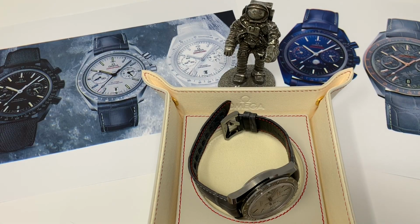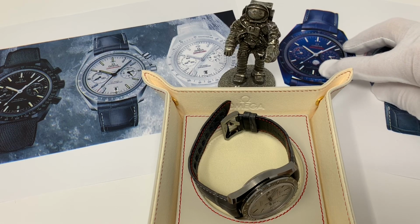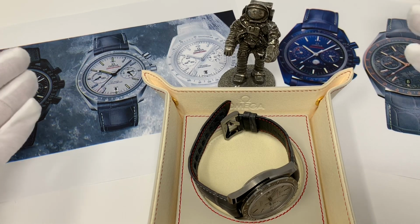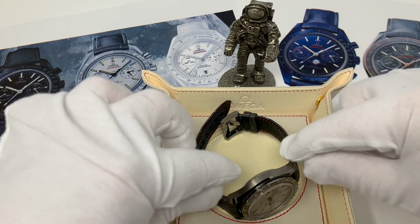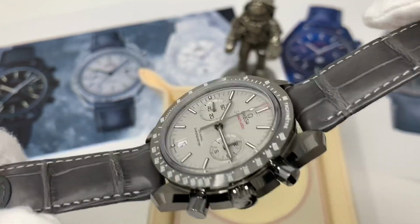Then there are the offspring, the watches that came out of it, also in a full ceramic case: this beautiful blue dial with the romantic moon phase, and the very unique Gray Side of the Moon with a meteorite dial, which makes it so much more unique. Truly a great interpretation of the iconic timepiece from Omega. Now we are going back to the Gray Side of the Moon and my choice for my first ceramic timepiece in my collection.